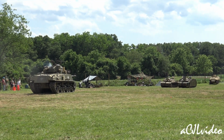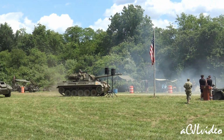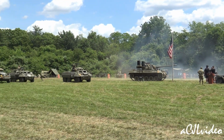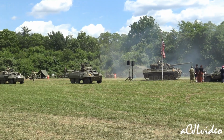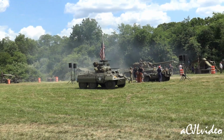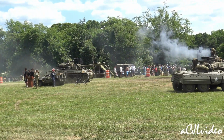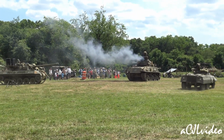The Hellcat is moving up to take the Sherman's place to protect it and the troops that are coming up. Hellcat's moving up. That's got that big 76mm gun. Sherman is on fire. You're going to see the crew bailing out, so enemy vehicles are coming in to cover that crew as they bail out.